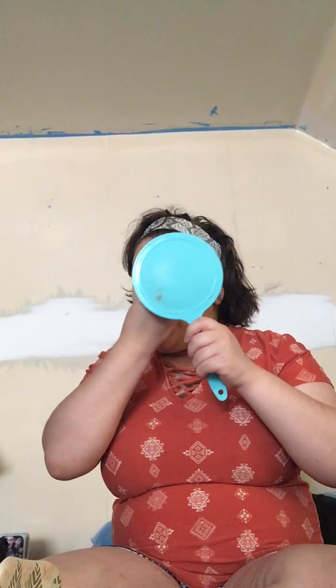And even though I like a full face of makeup, I would be fine just going out as this because I'm not half as ugly as I looked at the start with all my freaking acne.